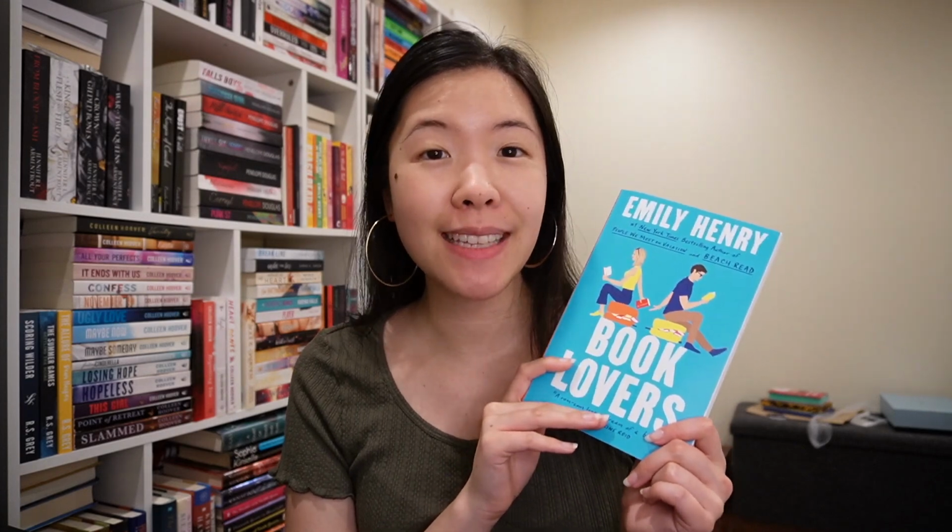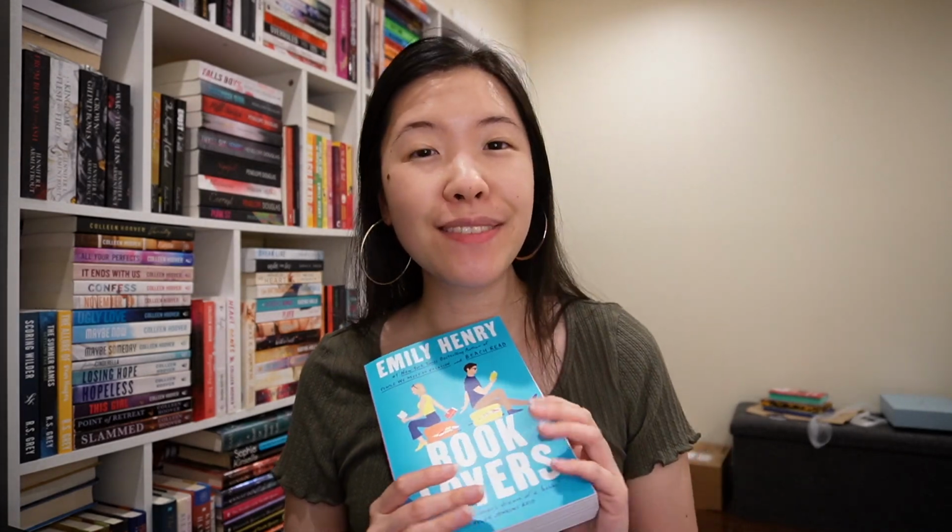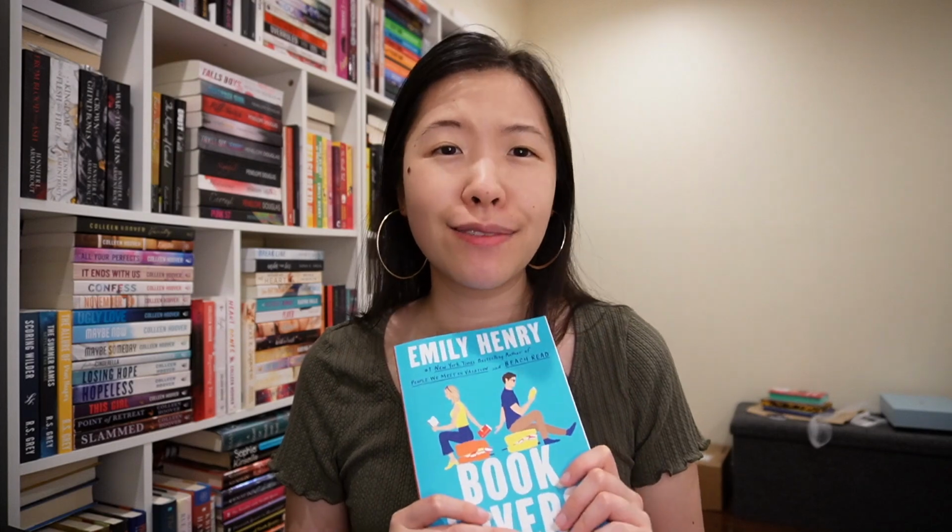So Booklovers is Emily Henry's third adult romance. I was surprised I didn't fully love it and give it 5 stars, but it's still a really good read. And I feel like I'm probably in the minority for this because it seems like a lot of people love this one the most from her. And even though it's not my favorite, I still do love Emily Henry and her writing and her sense of humor. If you love books that are all about books, Booklovers is for you.